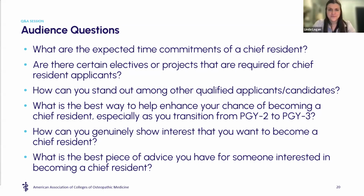All right, so what do you think the best way is to enhance your chance of becoming chief as you transition from your second year to your third year? And anyone can start if you have it on the top of your mind already. I think we kind of just touched on it too: show that you can do it. Are you capable of managing this on top of your other responsibilities?